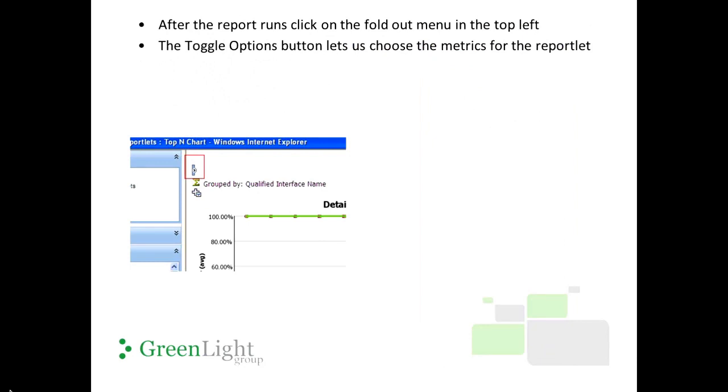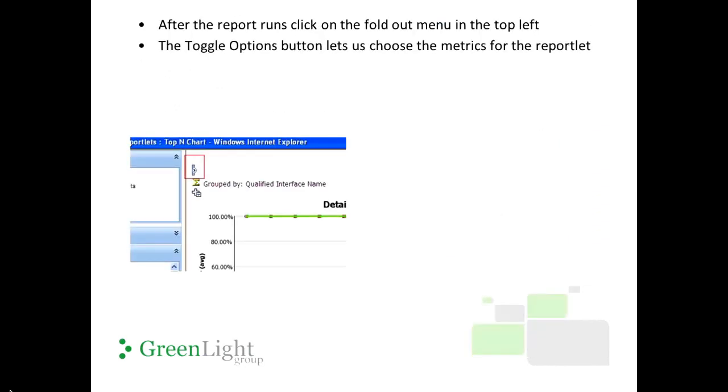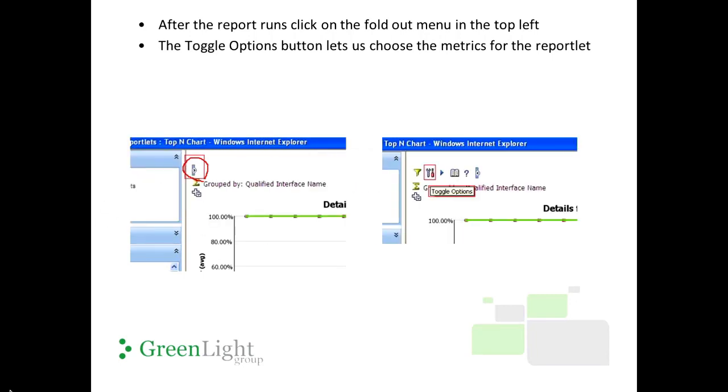Anybody who's familiar with running these reports in NNM knows that before you can modify a report, you have to run it. So the first thing you would do is click on this top-end chart report, and that'll run. After that runs, click on this fold-out menu, and that'll give you some more options over here.